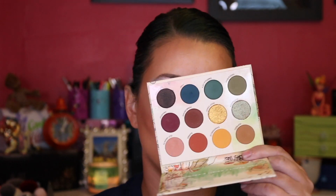Then we have Tinkerbell. I haven't even used it yet. It's still in the box. I did keep the At Forest Sight, which is the collaboration between Colourpop and Raw Beauty Christie. These mattes down here, these jewel tone mattes, are really, really nice. And Colourpop doesn't have a bad formula.